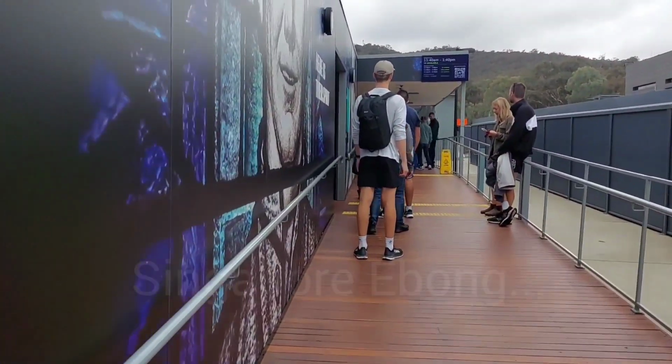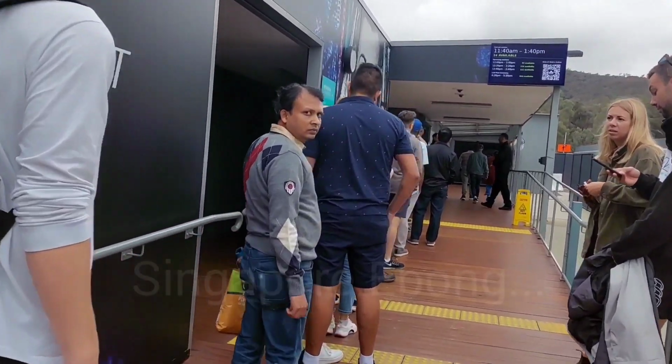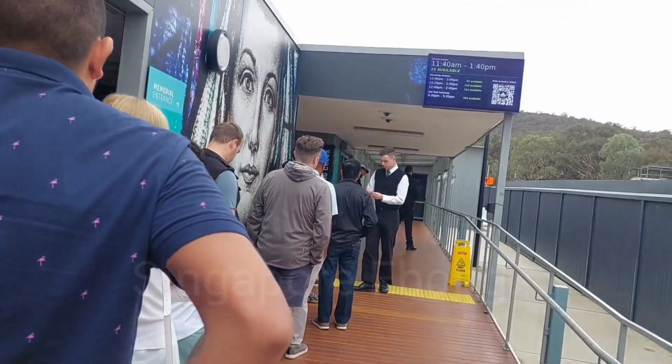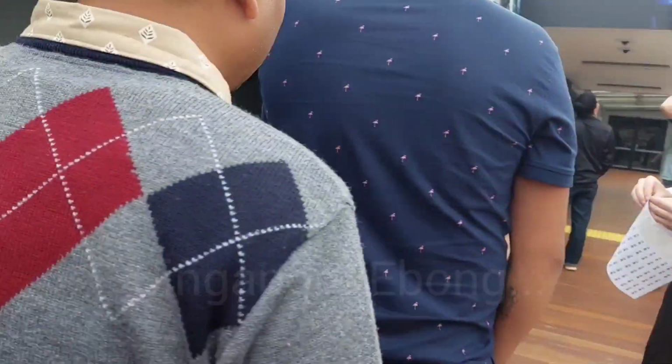We are in the queue which will let us into the War Memorial of Australia. You can see my dad. He's also very excited. And look at me. I am also very excited. We're so excited to know about the history of Australia. It's going to be so interesting.